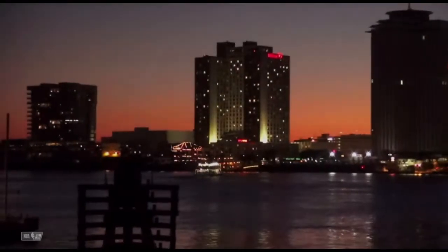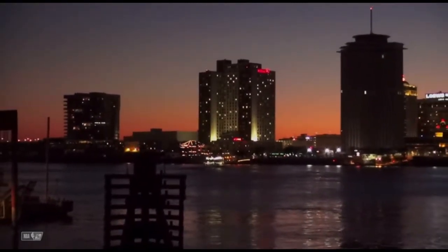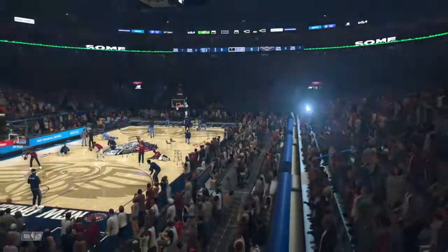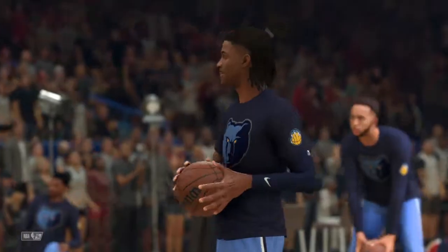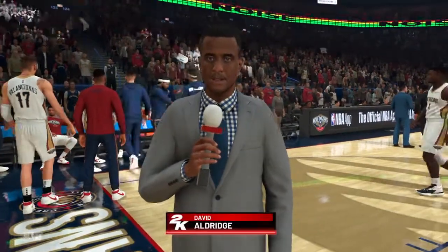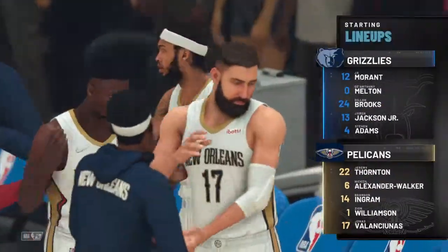The Mississippi River and the skyline of New Orleans. As beautiful as ever on this terrific night in the Big Easy. Welcome, sports fans. Thanks for joining us. It's the NBA on 2K Sports. This is Kevin Harlan, and by my DA, it's all yours. Thank you very much. Jaren Jackson Jr. I can see why, DA, and I think he's well on his way. Thank you for that one.